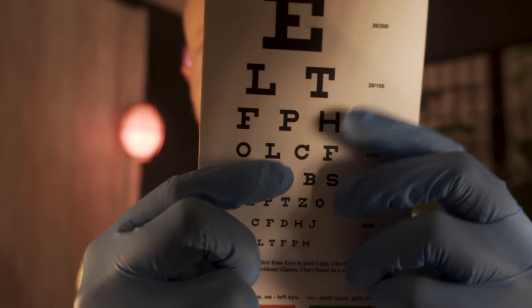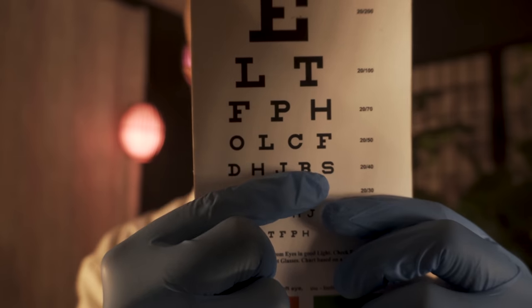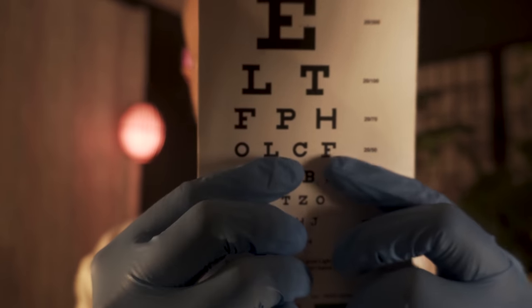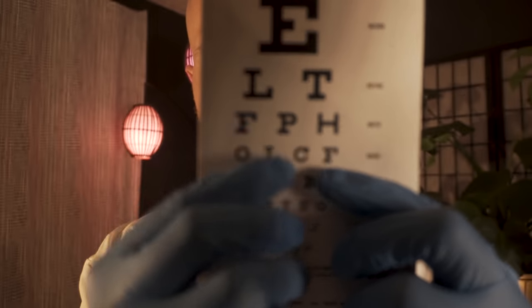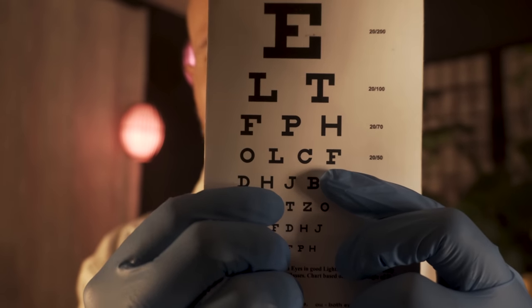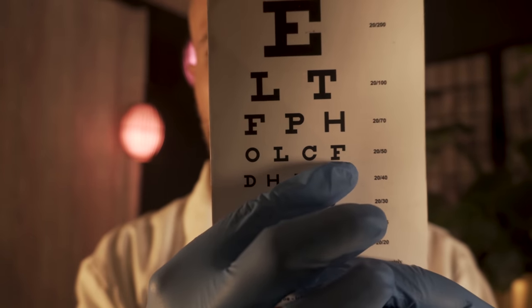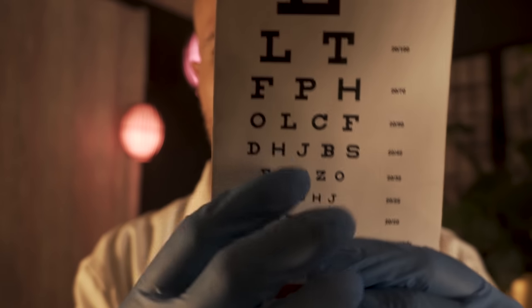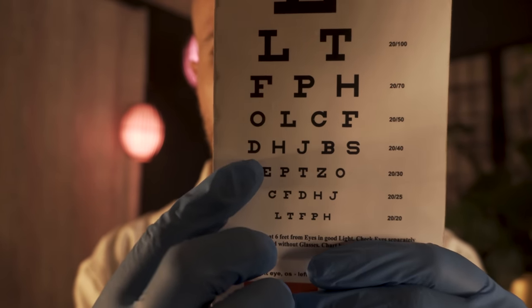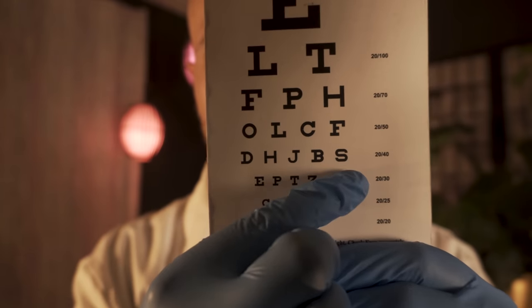And what if we go to this one right here? Good. And this one. Good. And that one. Good. Can you read this line? Great. And this line. Fantastic.